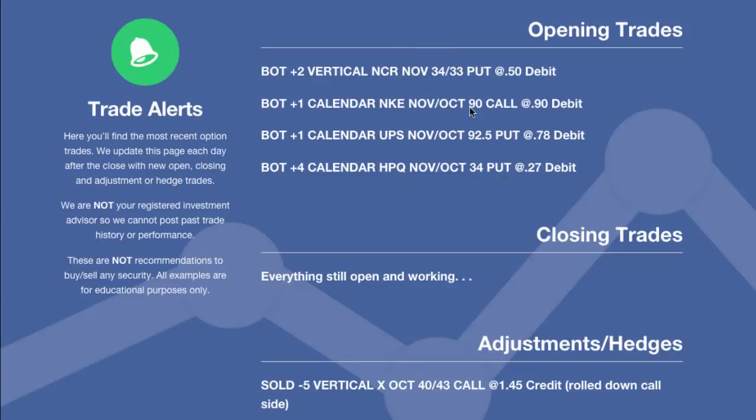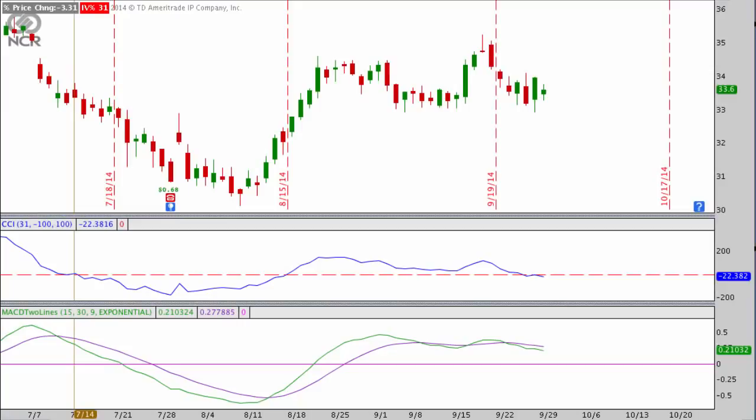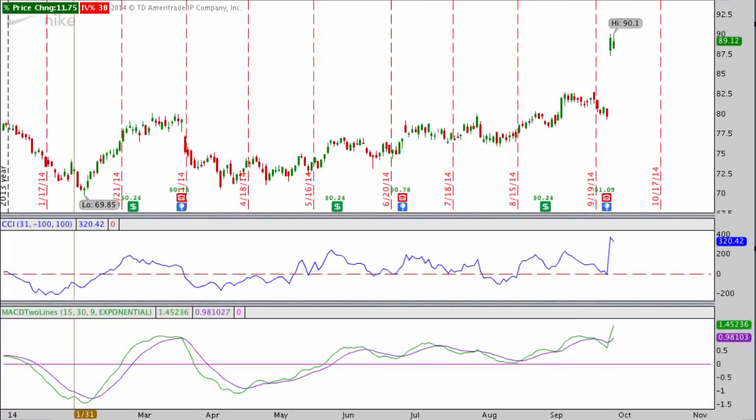Now in Nike's case, we went with the 90 call, paid a $90 debit on this. And the whole idea here with this one is not necessarily that we have a rise in implied volatility, but that we actually see Nike just stabilize after earnings. So we left ourselves a little bit of room for Nike just to trend a little bit higher towards 90, but ideally what we want to see happen is the stock to stabilize after earnings.